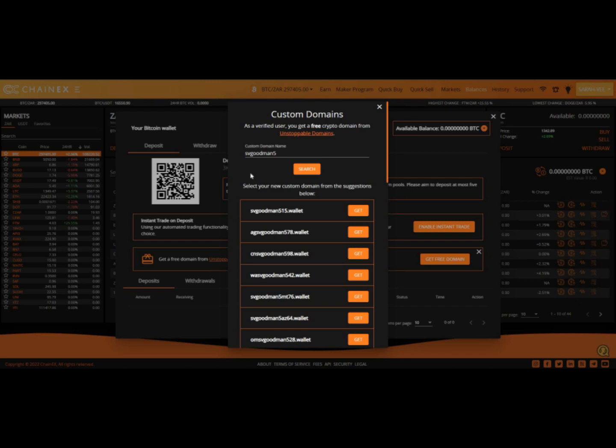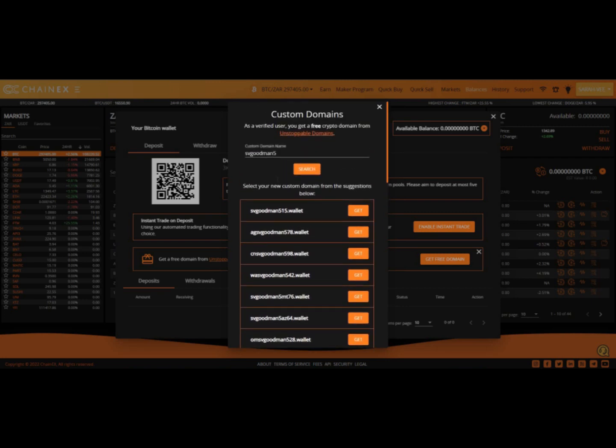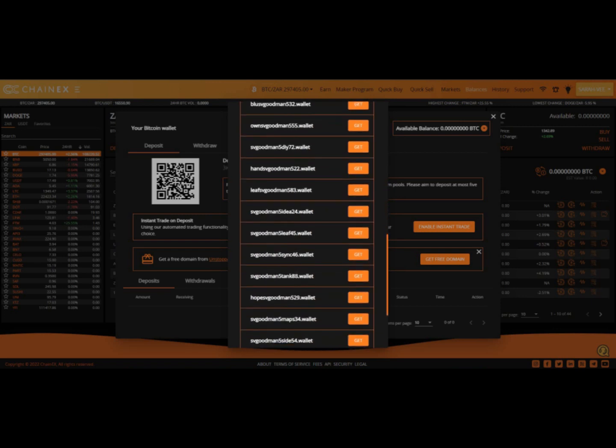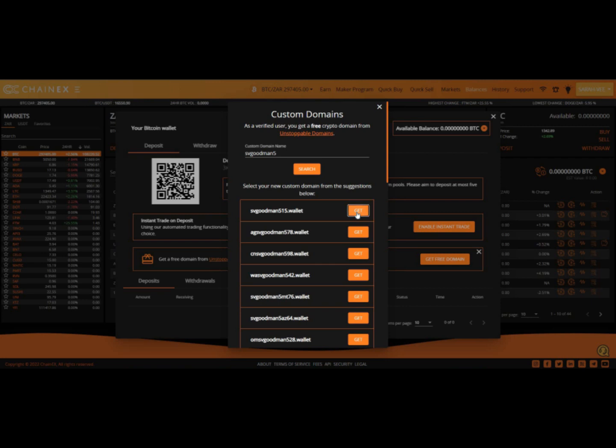A custom domain pop-up has now been displayed. Over here, this has been pre-populated with your first name, but you are more than welcome to change it to anything you want. This will be the basis of your free domain. As you can see below, this is a list of all the available domains you can choose from. The name that is entered over here is the basis of all the suggested domain names over here. Scroll through this suggested list and identify which domain name you wish to claim as your own. Once you've found one, click on Get over here.